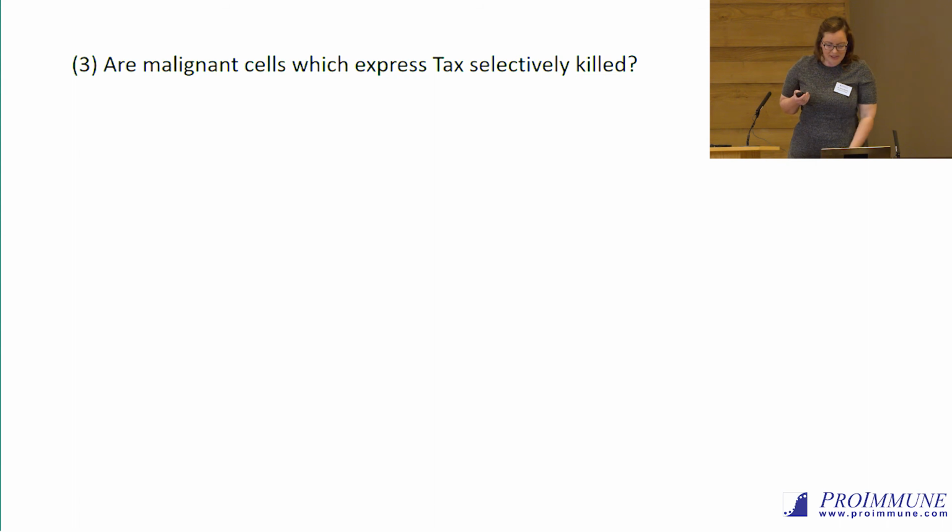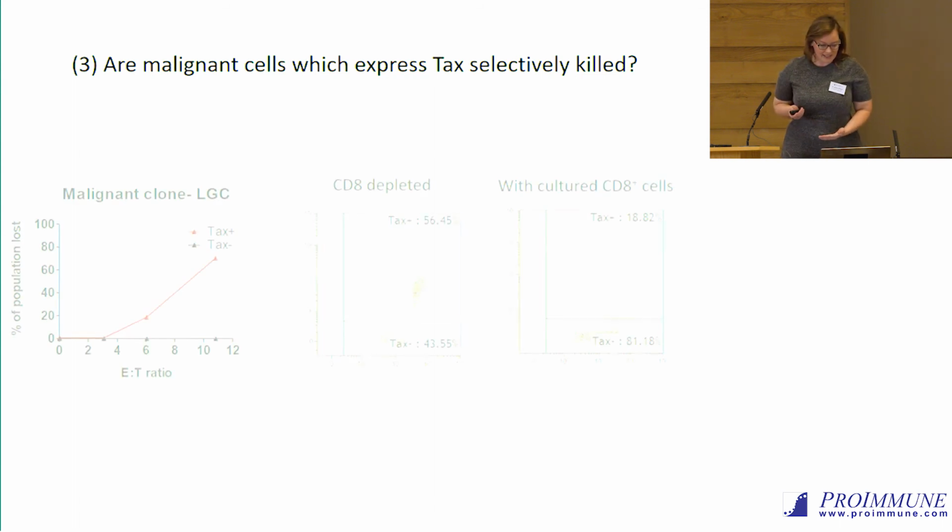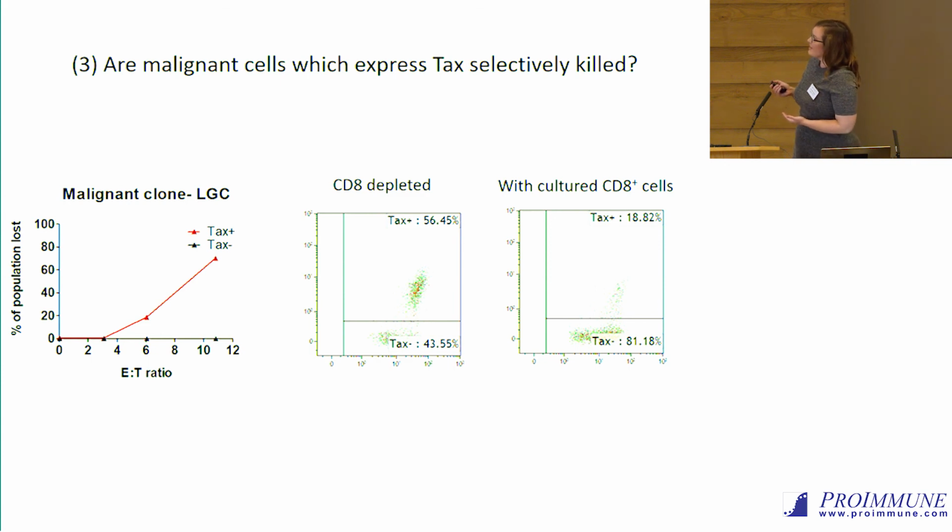So we were able to ask the question whether malignant cells which express TAX are selectively killed, and the answer was yes. Within a malignant clone, any cells that were expressing TAX were killed, and cells that were not expressing virus proteins were not.